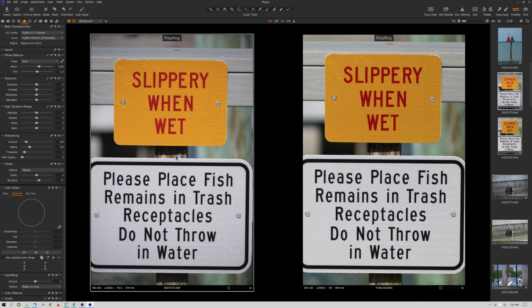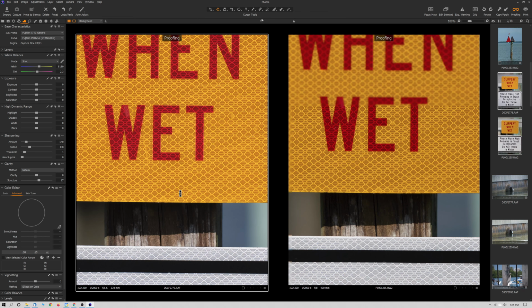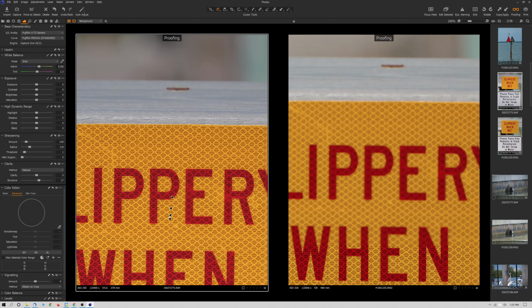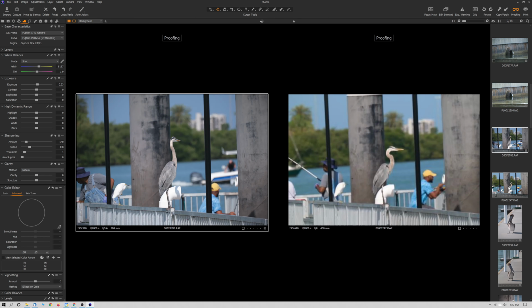I don't think there's anything. Again, with all these, they are more alike than they are different. So I couldn't claim there's a better. Okay, here's another image.